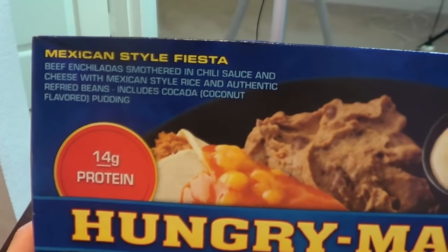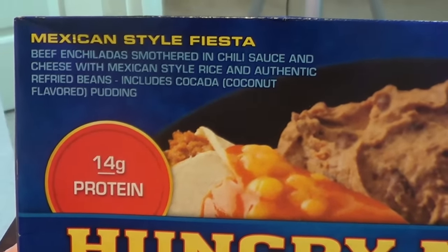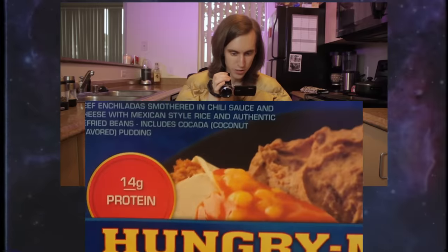Nevertheless, it has the least grams of protein, though it still has an insane amount of sodium. Beef enchiladas smothered in chili sauce and cheese with Mexican-style rice and authentic refried beans. Includes cocada pudding. Coconut-flavored pudding?